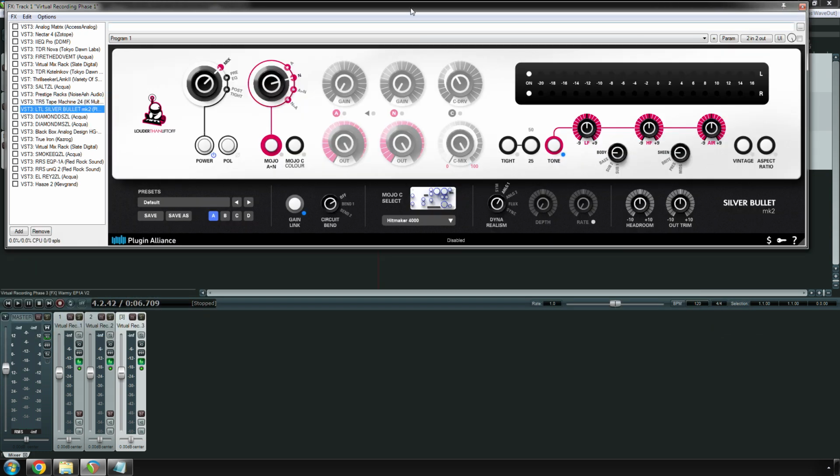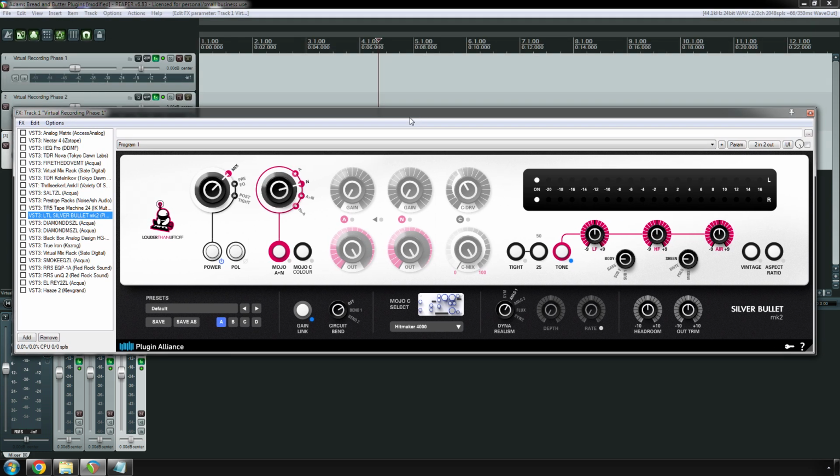And then next we have our transformer saturation. Now, in prior years, I would use Slate Digital, and maybe I still have this on the list, Slate Digital VCC, the Virtual Console Collection. And that one featured SSL. The idea is that you use the plugin to mimic what it would sound like if you were sending your audio through a large format mixing console. Well, just the same, this plugin mimics that.